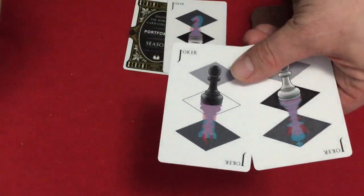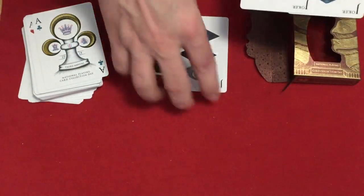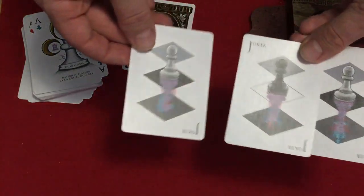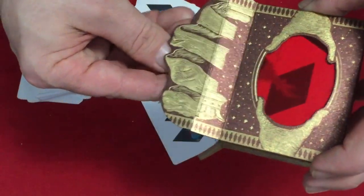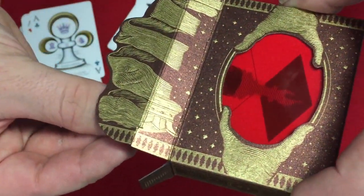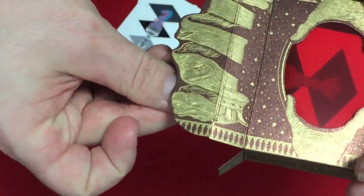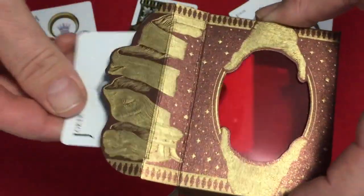The other 2 Jokers have the same chess pieces, as you can see, except one's black, and they've got a different kind of reflection going on there. How does that reflection mean anything? Well, I'll show you. Put it in the tuck case, you can actually see what it is. Magic, as Dan Sperry would say. Pretty interesting optical illusion type thing.